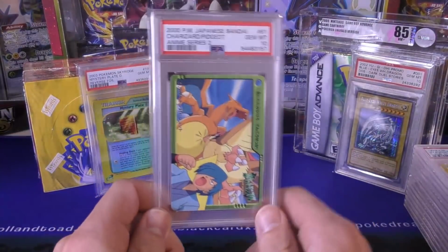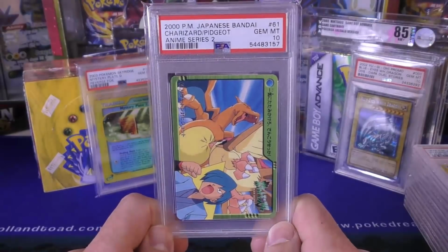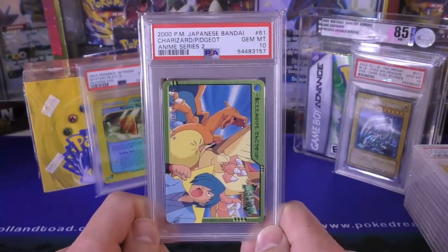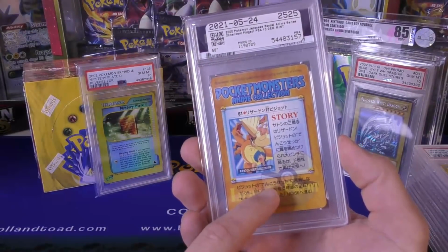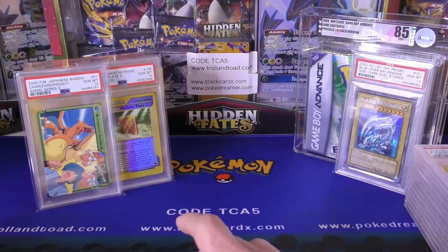I did buy this off of PWCC, just their actual buy now stuff. I was going through their Bandai Charizards and realized I didn't have this one. I made an offer, and they accepted my offer. It was like 400 bucks, I think. But last I checked, there was only like one of these. It was like a really low pop, or I mean something stupid. So I was glad to pick that one up.